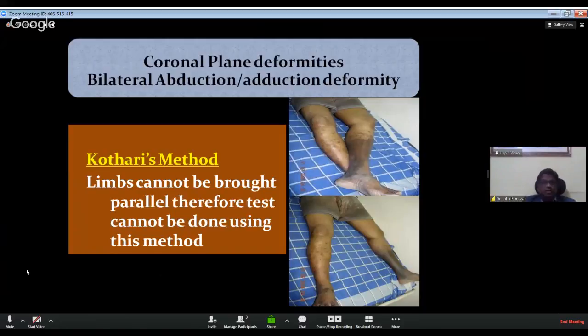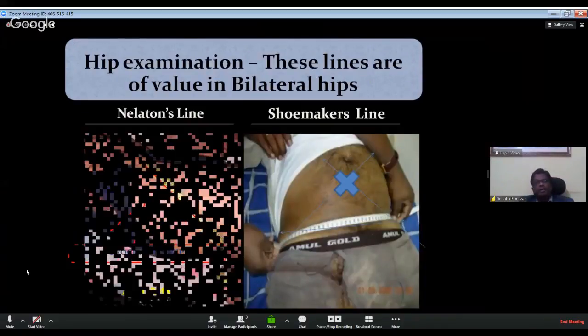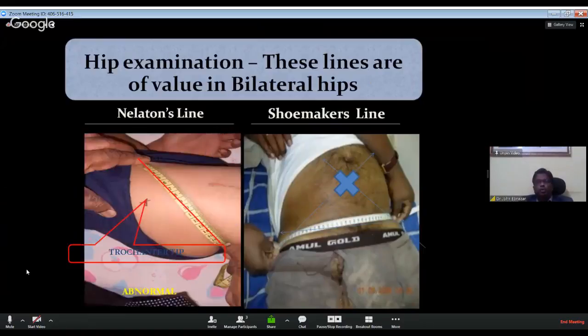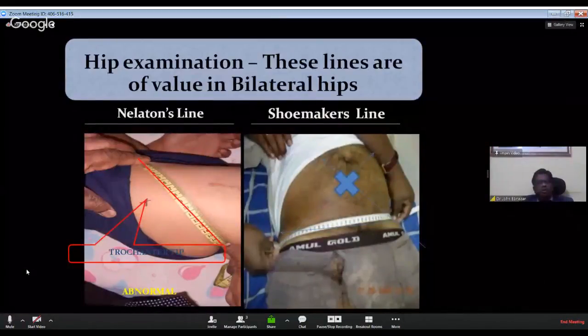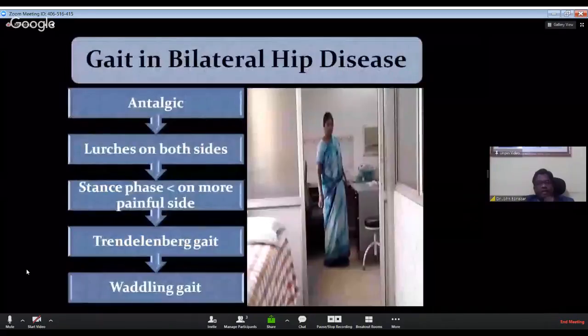Bryant's triangle is not reliable for bilateral cases like coxa vara, as it will miss bilateral symmetrical supratrochanteric shortening. So these lines are of value in bilateral hip: that is the Elegance line and the Shivashankar's line. Bryant's triangle is not of much use. Portalis method is not of much use, but Elegance line and Shivashankar's line are of value in assessing bilateral hip pathology. The Roser-Nelaton line used in bilateral cases like coxa vara is not a trustworthy guide when there is abduction or adduction deformity.